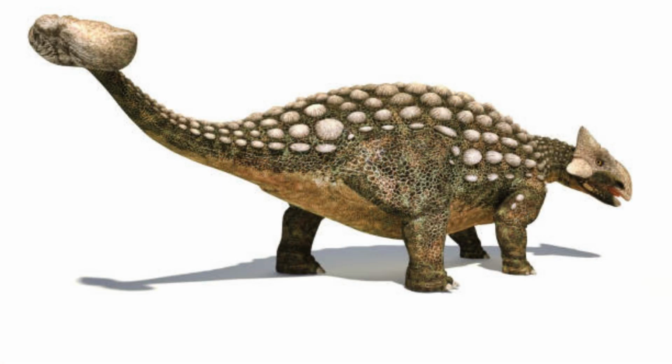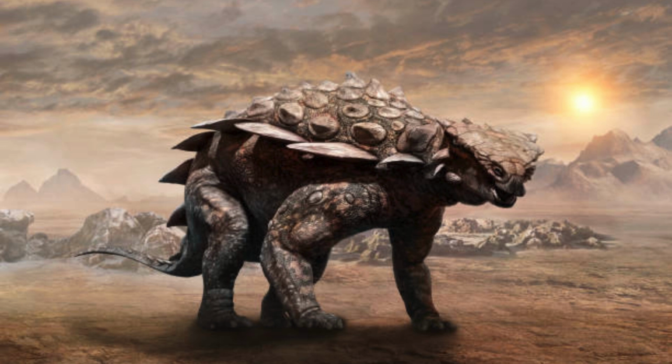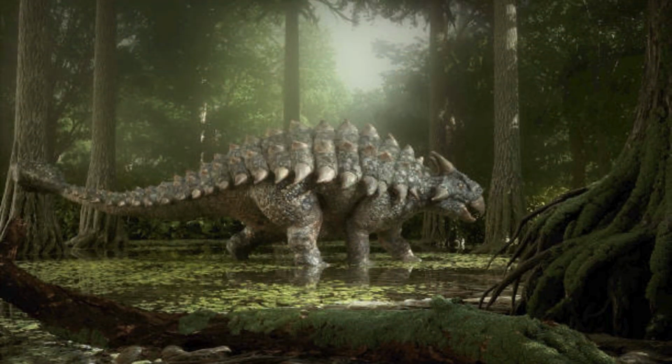for protection against predators. Recent studies have suggested that Ankylosaurus may have had a strong, muscular tongue, similar to that of some modern reptiles, which allowed it to better manipulate the plants it fed on. Its metabolism was probably slower than that of carnivorous dinosaurs, which meant that it did not need to consume large amounts of food in a short period of time.